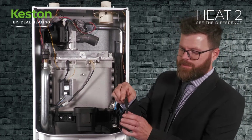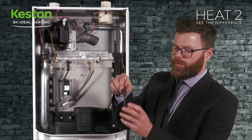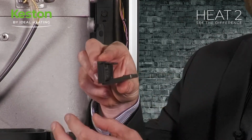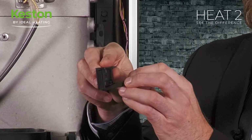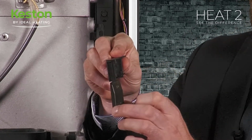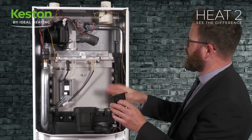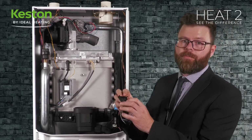The non-return valve sits against an orifice in the base of the sump, so as the fan comes on, it blows the non-return valve open, allows the products of combustion out of the boiler, and then as the fan modulates down or turns off, it closes and creates a seal against that orifice so that products of combustion can't come back through the boiler and out into the plant room.